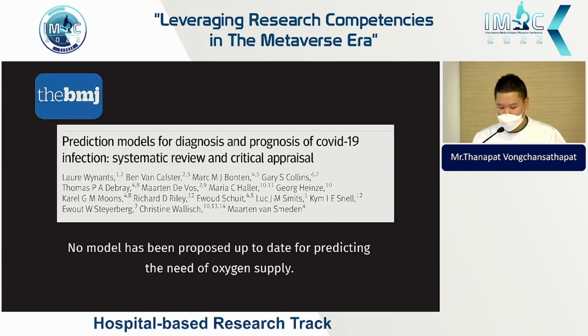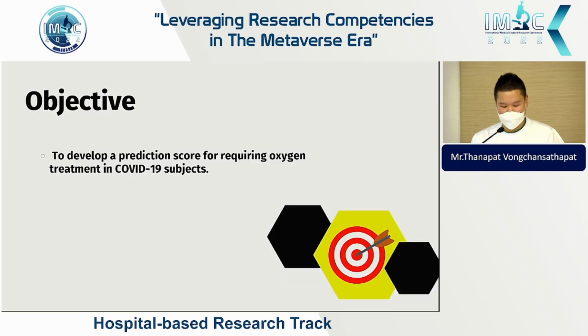To prevent medical system collapse, patients likely to develop severe or critical illness should be identified and hospitalized. Previous studies and systematic reviews, especially from Dr. Wynants in BMJ 2020, have proposed prediction models focused on COVID-19 diagnosis and prognosis in the general population. However, no model has been proposed to date for predicting the need of oxygen supply.